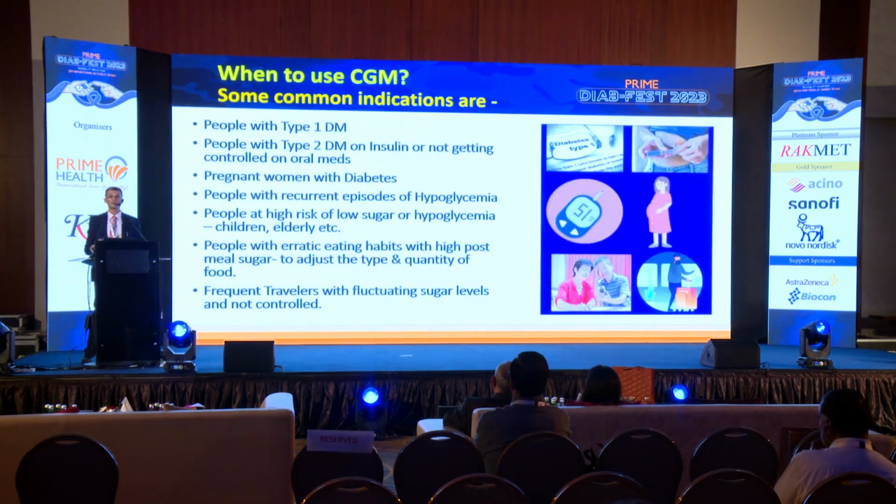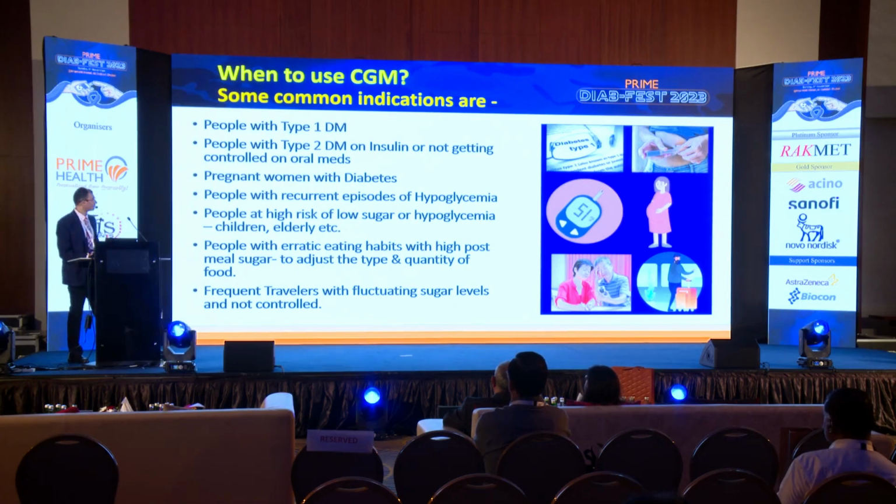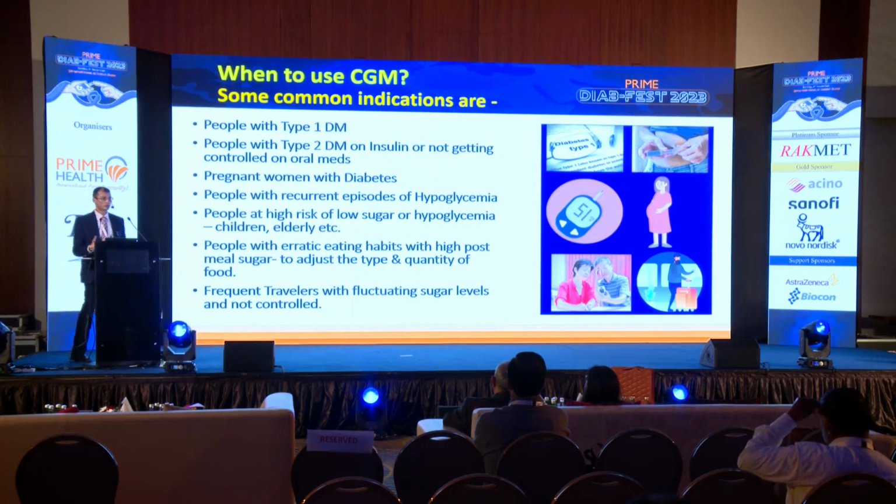Now, what are the common indications for using CGM? People with type 1 diabetes, because they need laborious and intensive monitoring. People with type 2 diabetes who are on multiple doses of insulin and are not getting controlled on oral medications. Pregnant women with diabetes, they need 4 to 5 times monitoring every day.